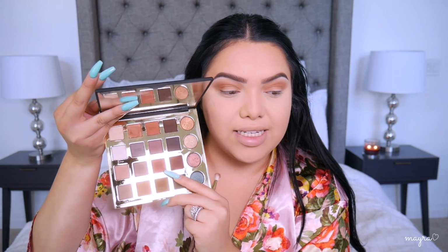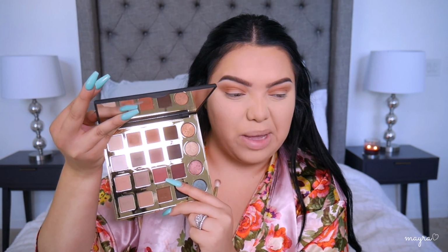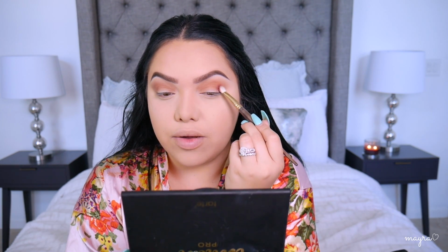So the next color I want to go in with is kind of like a light plum or light purple, and I'm just gonna take this right on the crease, right up in there, and I'm gonna work it all the way in over here.